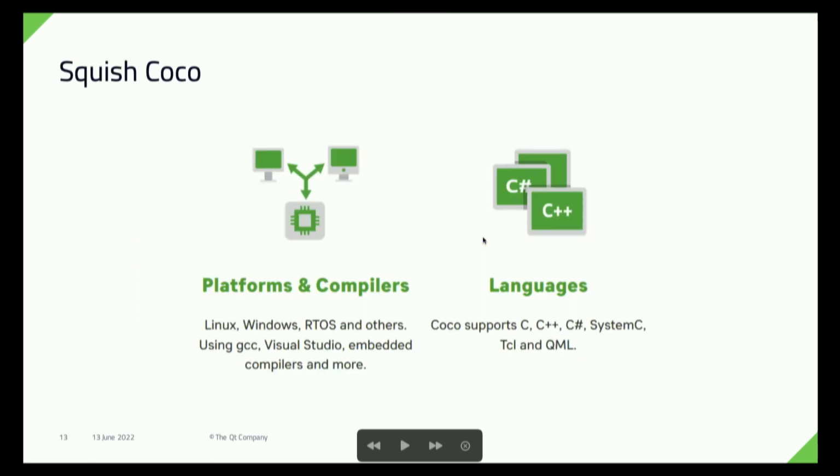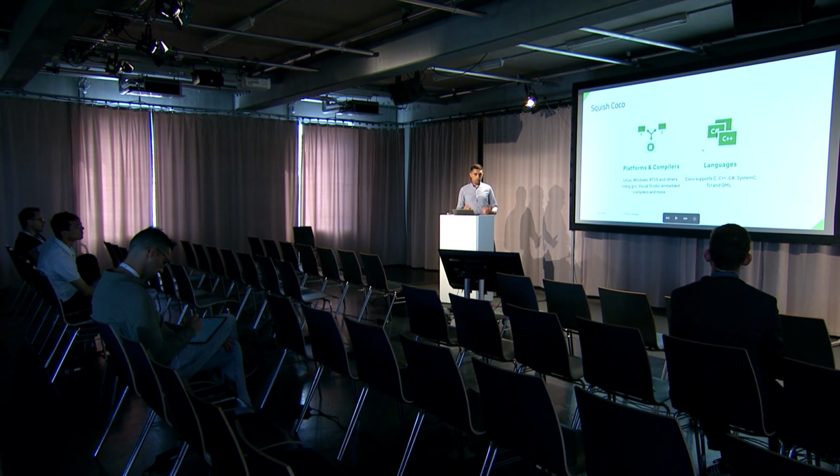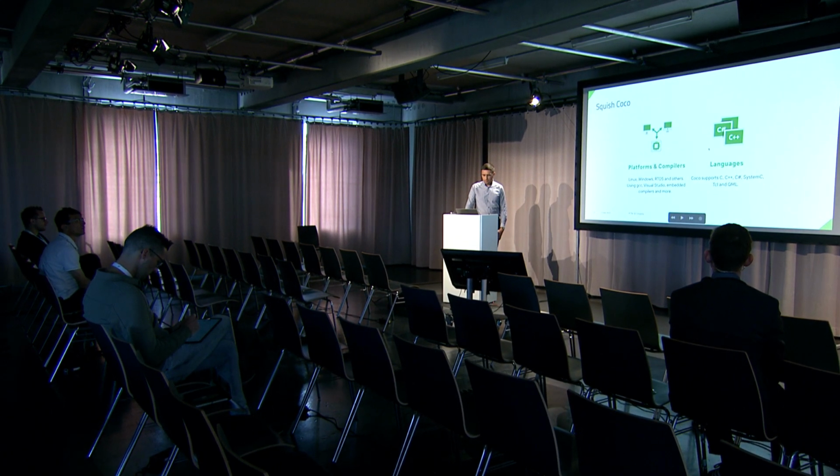The one that I will use today is Squish Coco, which basically runs on every platform and compiler, like Linux, Windows, RTOS, and others, and supports different IDEs as well, like Visual Studio, that can be integrated. At this point, it supports C, C++, C#, SystemC, TCL, and QML. So this is code that we can instrument, and when we run it, you can get the coverage data.